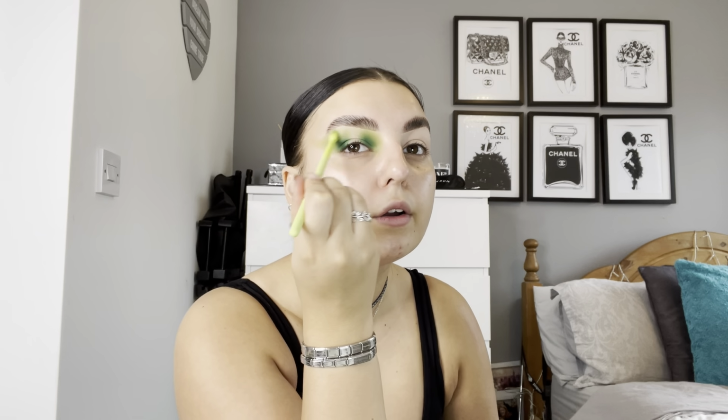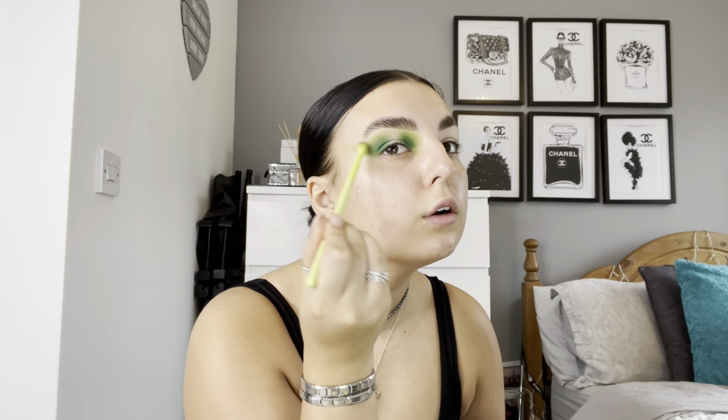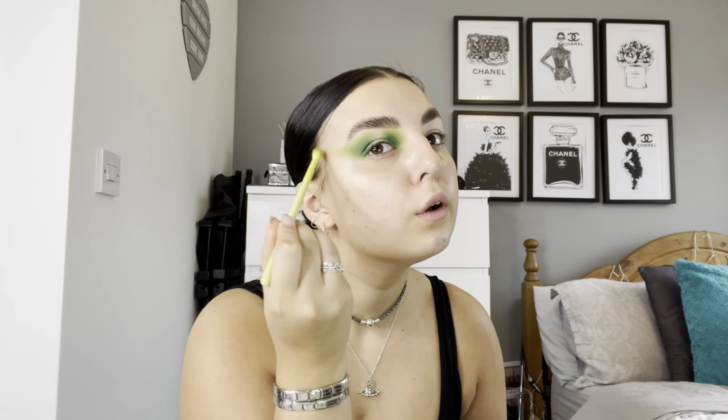Because I've gone so far out, I feel like I have to go to this corner as well, otherwise it might look a bit odd. So that's what I'm doing, making sure I'm getting that balance right, because you don't want your balance off. Oh, I'm loving these shades together. They look absolutely beautiful. I'm gonna add more of that khaki shade here. Yeah, that's better.